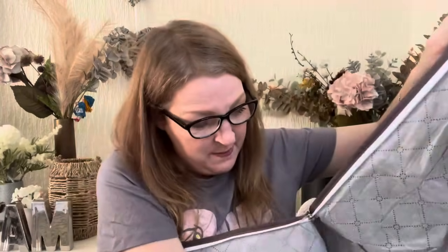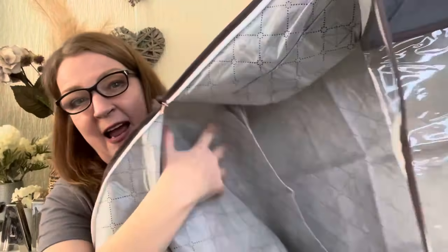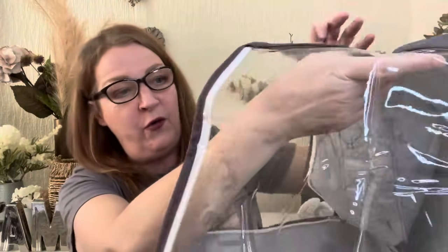Two zips, so you can have them wherever you want, right? Zipped bits at the top. Blooming heck, they're massive. Look at that inside. And then they've got this window at the front, so if you wanted to see what you've actually put inside them, these will fit under Matthew's stairs, right?